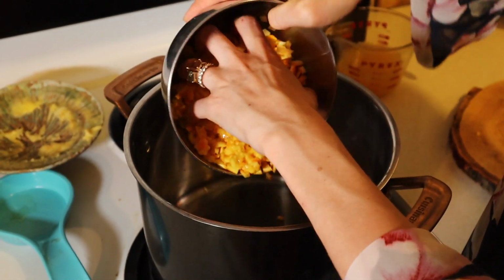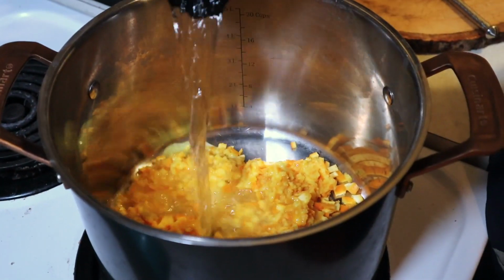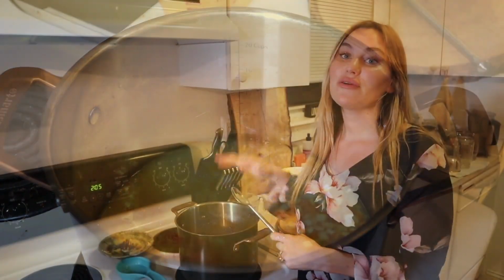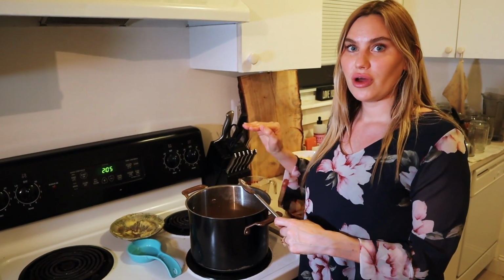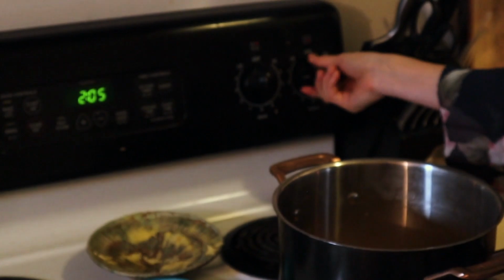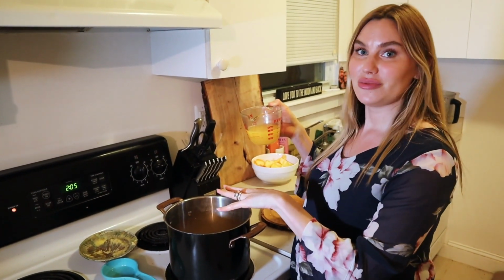Once you have all of your peels cut up into little tiny cubes, we're going to put it into a pot and cover it with water. Now we're going to turn on the stove to a low heat. We don't want it to boil, we just want it to simmer. And then we're going to take our orange juice and pour it over the orange peels.